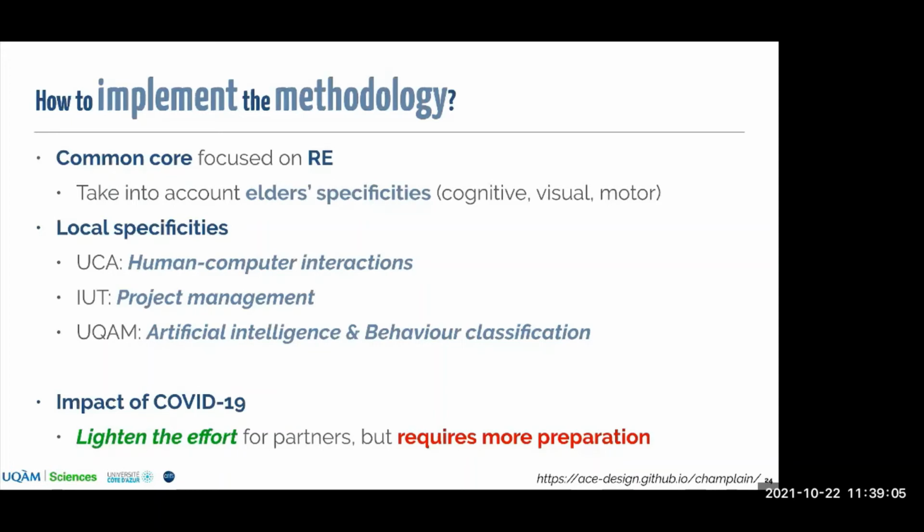In the Institute of Technology, it's more about project management and how you organize your project in terms of taking into account those people and supporting those demonstrations. And finally, at UQAM, there's a stronger part on artificial intelligence and using sensors, because I'm working with that issue a little bit, and how to use them to classify the behavior of the user.